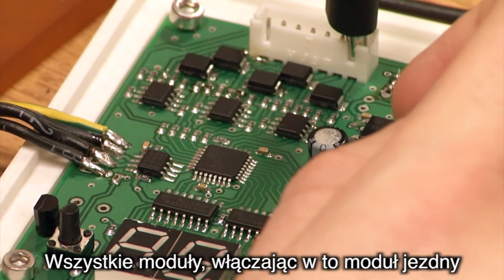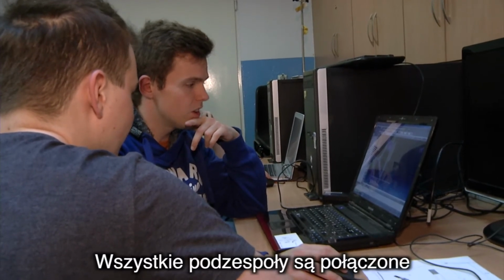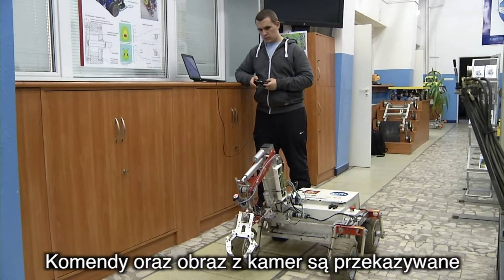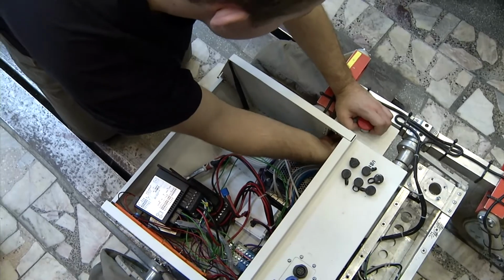All units, including the driving module, are controlled by Raspberry Pi, the onboard computer running Linux operating system. Each component is connected with the computer via CAN bus that ensures unfailing communication. Commands to and vision from the rover are transmitted via 900 MHz and 2.4 GHz frequency.